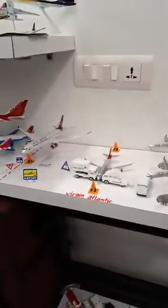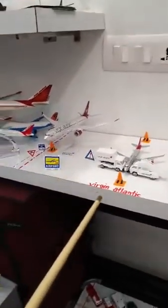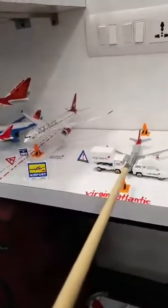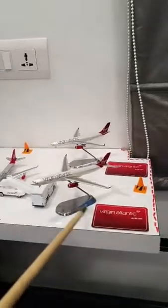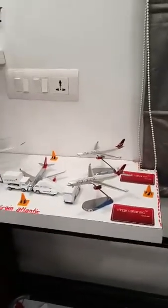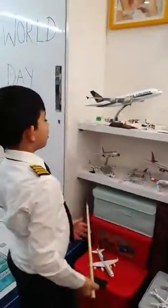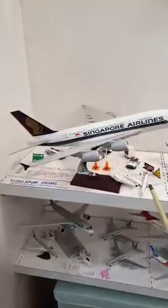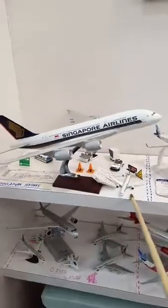Let's move on to the Virgin Atlantic shelf. 4 of them. Virgin Atlantic Boeing 787-9, then Virgin Atlantic Boeing 747-400 with the playset, and these two cards you can see. Virgin Atlantic, this one A330-300, that one also Virgin Atlantic A330-300. Yep, all these two are for 1:400 scale. Let's move on now to my biggest model aircraft of all, Singapore Airlines Airbus A380, and there's a playset with this Singapore Airlines Boeing 787-9, 1:500 scale.